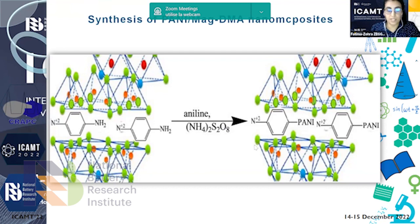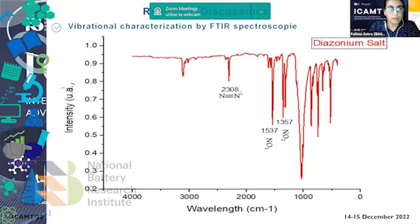The product obtained, in the form of black powder, was recovered by filtration, followed by washing with distilled water and methanol to remove unreacted monomers, and dried in an oven at 60 degrees Celsius for 24 hours. So, what about our research and discussion?